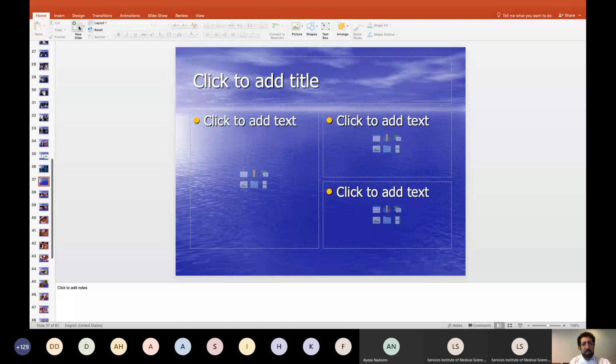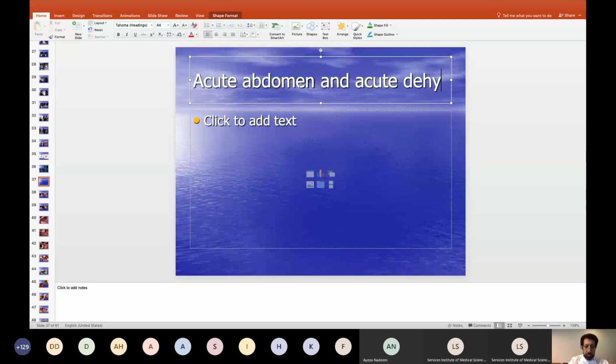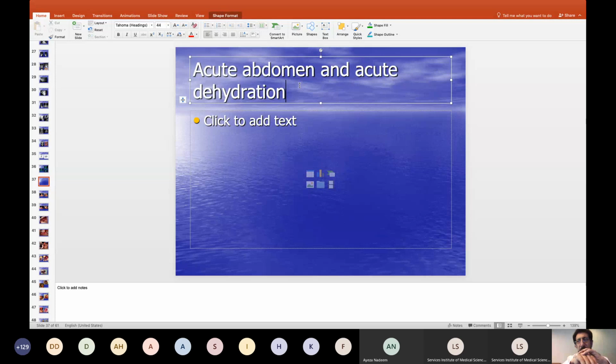acute abdomen and acute dehydration. And as I told you, if you look into the eyes of these people, you will get the answer. But sometimes you are not very careful, and they will just present themselves in the form of acute dehydration, abdominal pain, nausea, vomiting, polydipsia, polyuria, and it will just look like a very, very acute dehydration. So your first job in these circumstances is to adequately hydrate.